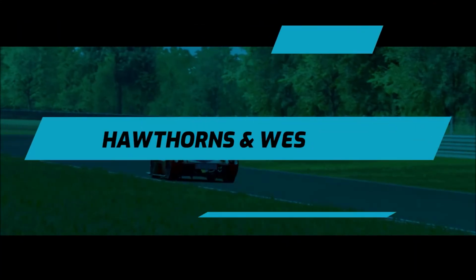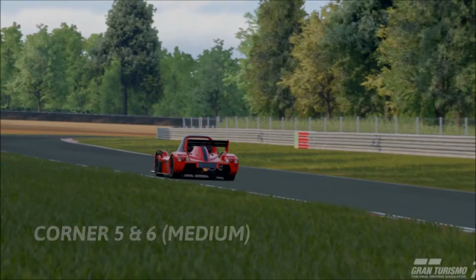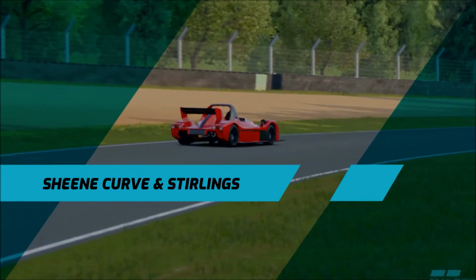Here we are, Sector 3. The toughest sector to get 100% right as it consists of 4 corners. Hawthorns and Westfield, corners 5 and 6, and then Sheen Curve and Stirling's, corners 7 and 8.